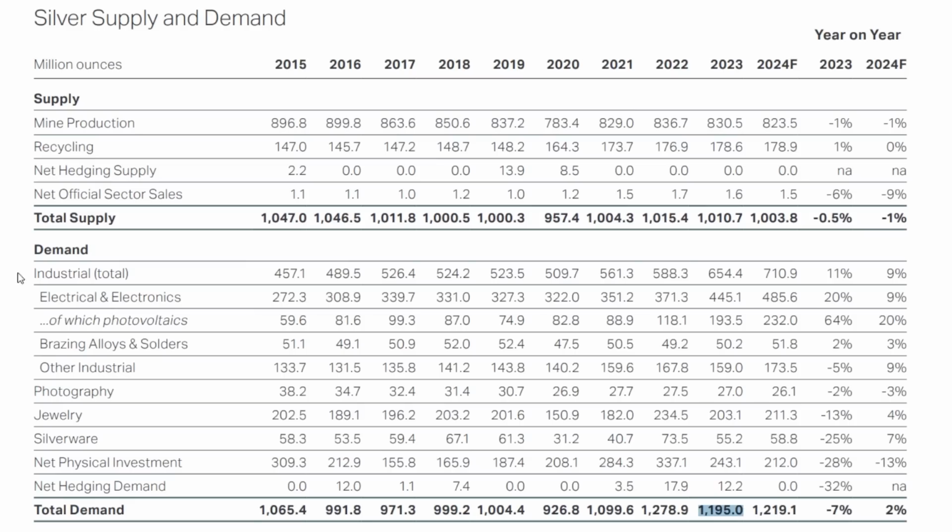And they break it down. We have industrial, so electrical and electronics, and then solar panels used almost 200 million ounces of silver last year. That's why everyone's talking about solar panels. They're using more and more silver. I mean, if we go year to year, starting in 2019: 74 million, 82, 88, 118, 193, and they're forecasting 232 million. So solar panels are definitely eating up a lot of silver every single year.